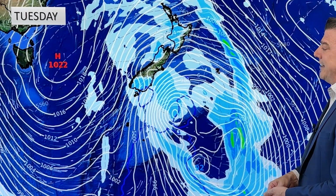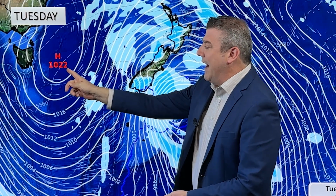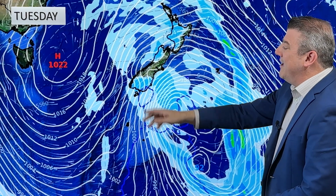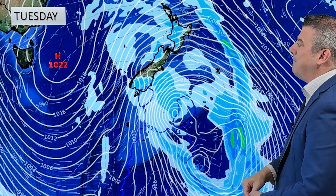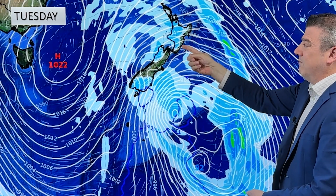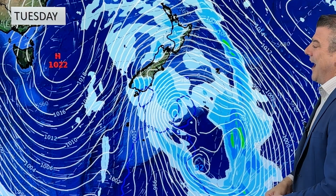Now, by the time we get into Tuesday, the storm has moved out to the southeast, and coupled with the high, dredges up a cold southerly. So we'll be seeing cold weather in Southland and Otago. Your temperatures dropping, snow flurries around the mountains, although not a huge amount as you go further up. And then the North Island's turn to start to cool down. Still a windy, warm to hot nor'wester to begin with, but the temperatures do start to gradually drop back down again as we go through the week.